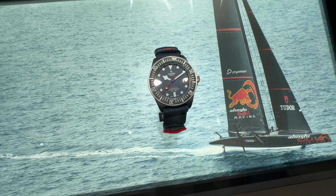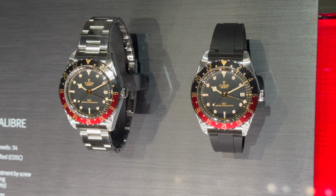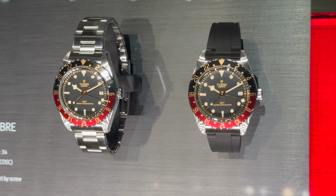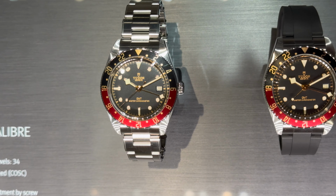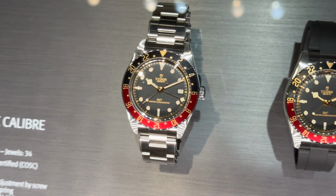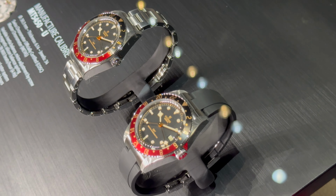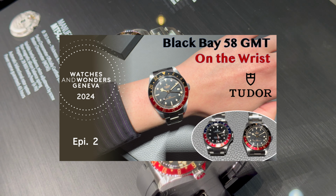Not like Rolex or Patek Philippe, who show their entire product line, Tudor just brought the new products to the Maison. We can see Tudor is very focused on marketing their new watches. I also stopped by the Tudor boutique in downtown Geneva to try on the new Black Bay 58 GMT and the new Black Bay 41mm watches.